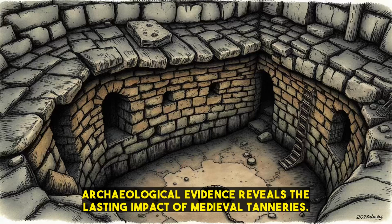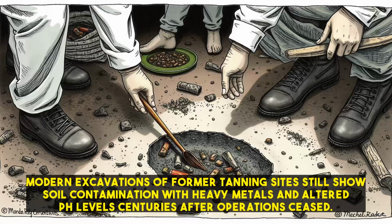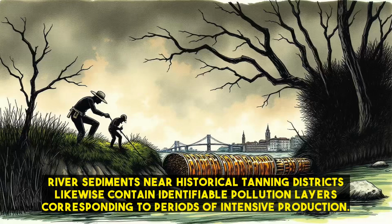Archaeological evidence reveals the lasting impact of medieval tanneries. Modern excavations of former tanning sites still show soil contamination with heavy metals and altered pH levels centuries after operations ceased. River sediments near historical tanning districts likewise contain identifiable pollution layers corresponding to periods of intensive production.